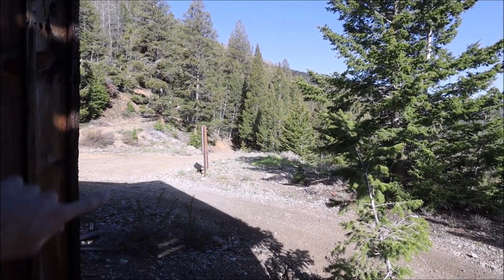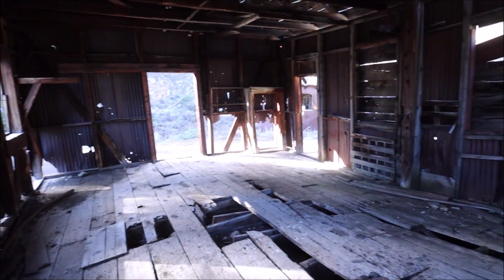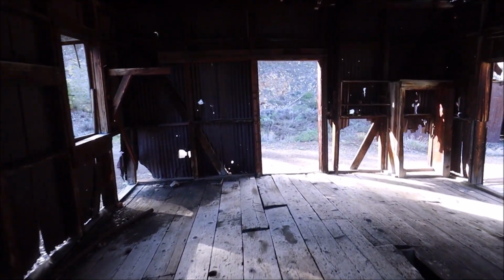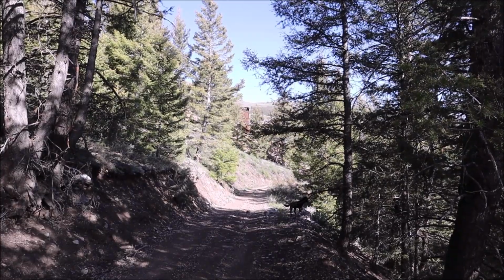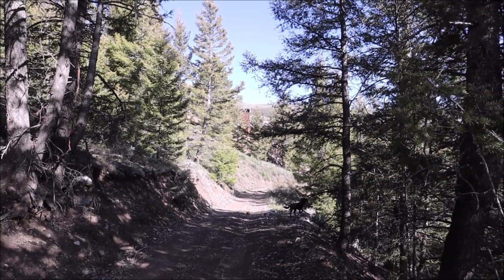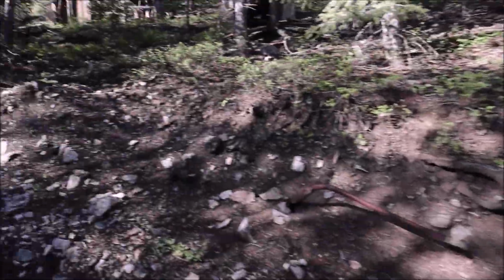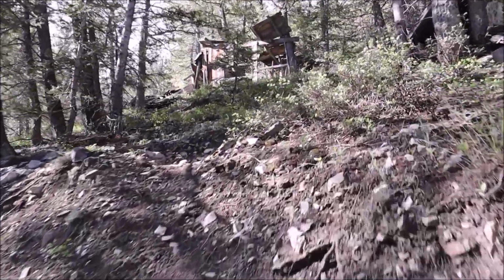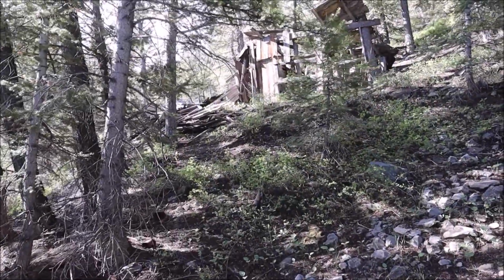Now I'm gonna head back on that road, backtrack a little bit. Some cupboards. Let's get out of here. Headed to the rest of this mining operation, and I found some ruins. I think it's a house.